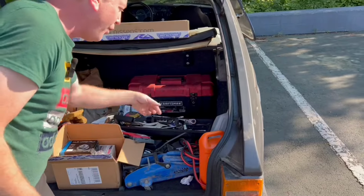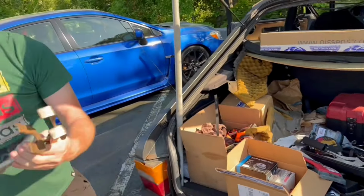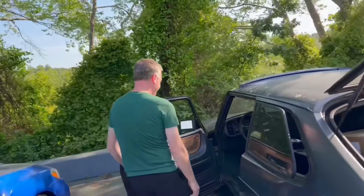You're going to need to carry oil. You're going to need to carry antifreeze. You're going to need to carry water. You're going to need to carry spare jacks. You're going to need to carry stuff like this. Who even knows how to use something like this? But anyways, today we're actually working on a hose over here. Come on over this way. Let's check it out. Love this car.